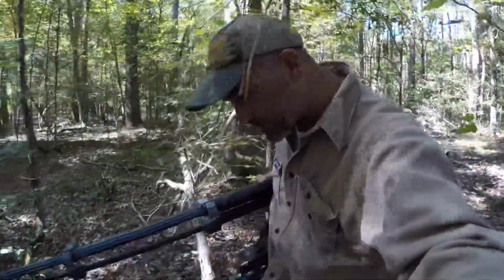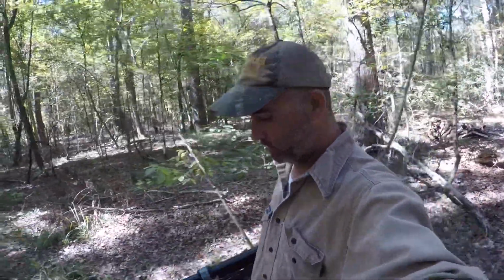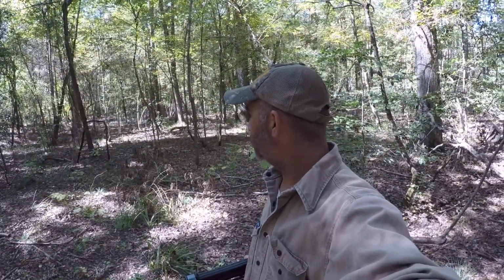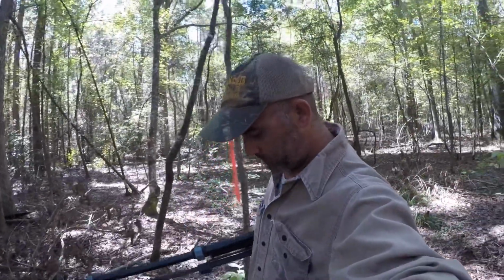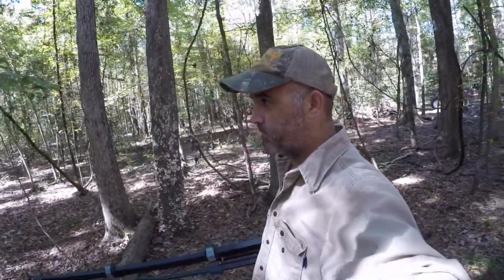All right, we're coming to the south part of my property, and we're going to set up another camera where they seem to cross quite a bit. There's a lot of white oaks and a lot of red oaks in this area, so I'm just putting it in the area to see what we capture. I've not seen a big buck out here in a long time. I'm not seeing a lot of acorns on the ground that are being eaten, so it just may be that I haven't found the tree yet.